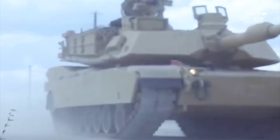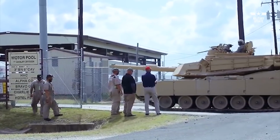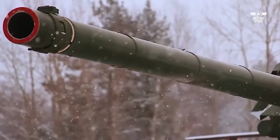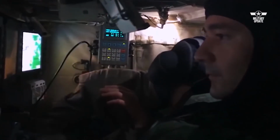The Abrams has technical superiority in mobility and cross-country performance. This tank is a proven design that recommended itself well during numerous military conflicts. The Armata has the advantage of survivability and crew protection, though this tank is still a raw design that is likely to have numerous teething problems.